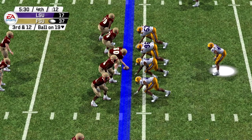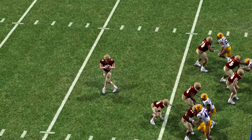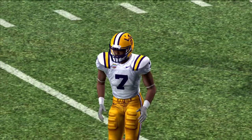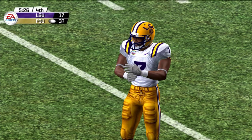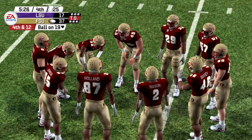The defense lines up with six DBs. He drops back. He's looking. Steps up across the middle, and it falls incomplete. Oh, he had his man, too. Yep, he just overthrew him. Next time, he might want to take something off of it.